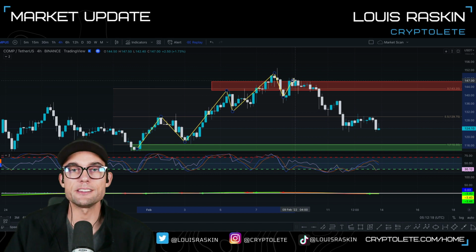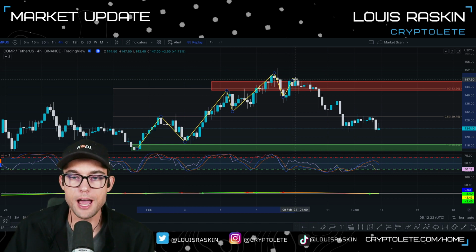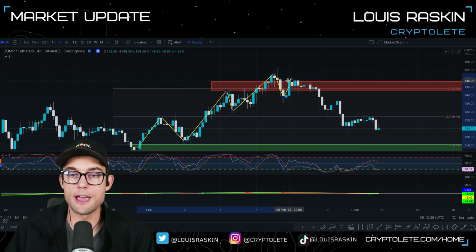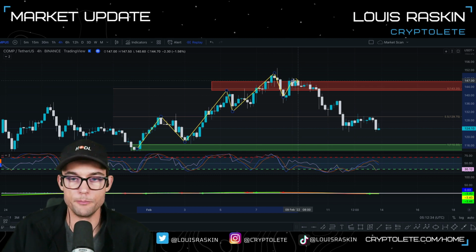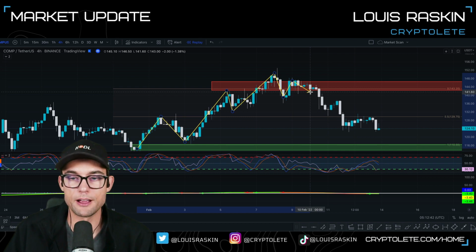Not the same as a swing failure pattern, but this is a fail swing in that this high was not as high as this one, which denotes that there may be some slowing down of momentum. And of course, we wouldn't know that until I would say about right around here, because previous to this candle, this was pretty much a consolidation zone.